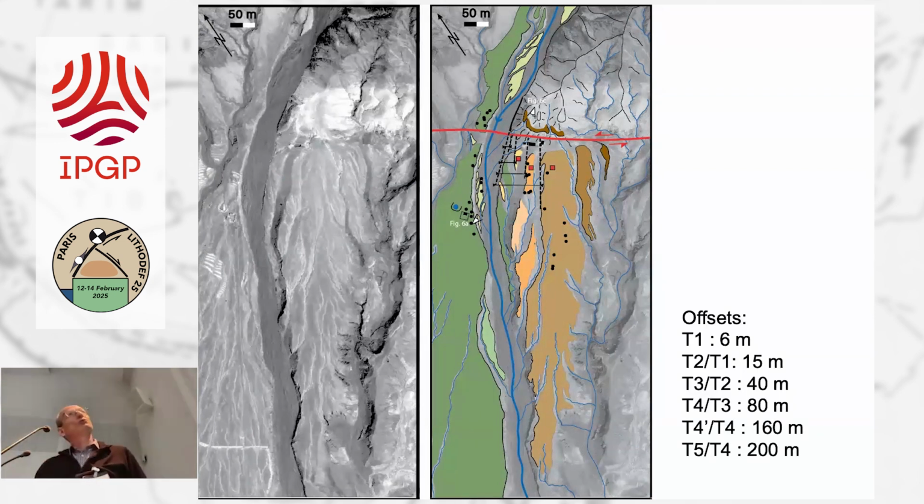So if we are able to date these terraces, then we can retrieve a slip rate and see how it evolves with time. And we can, because we have not done this dating at all the sites, but we have recognized these different levels at the different sites, we will use the ages of this site to discuss the slip rate at the other sites.